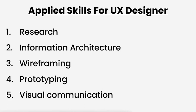The next one I'll be talking about is information architecture. That's the second one. Information architecture involves organizing information in an understandable manner. It's applicable to websites, apps, software, printed materials, and even physical spaces. Information architecture may include systems like labeling, navigation, and function.